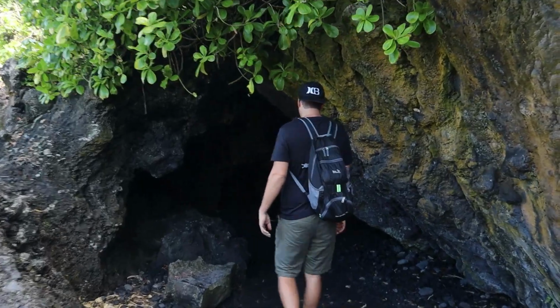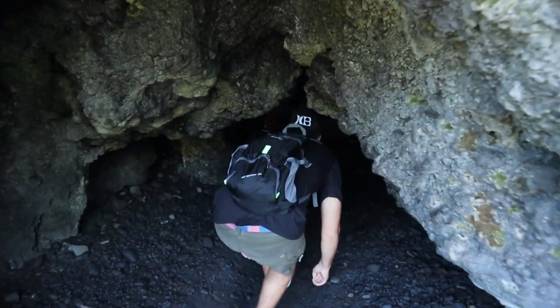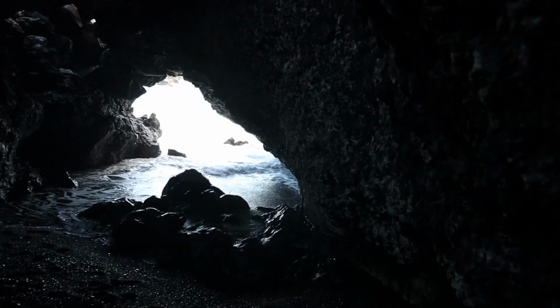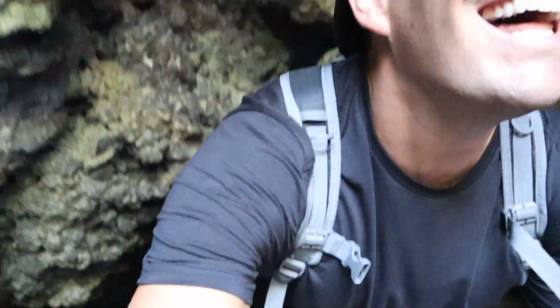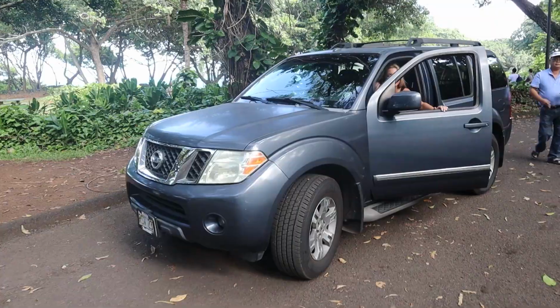Climbing in. Imagine hot, red, molten lava coming through right now. Holy cow, this is big. Climbing out. I made it. A good thing that we learned is that when you visit Black Sand Beach, there are some bathrooms there. So, Em was very, very happy.